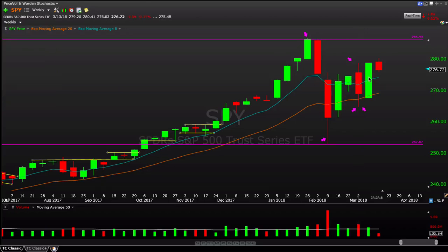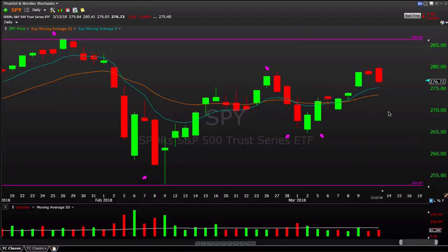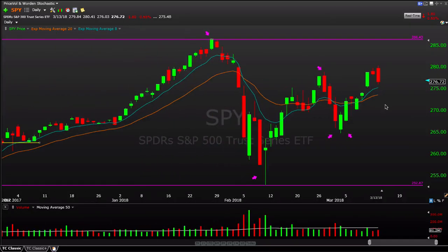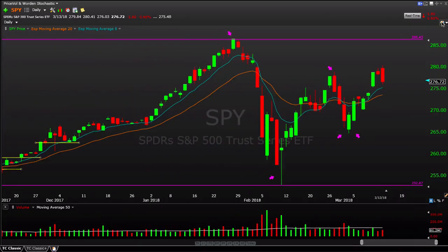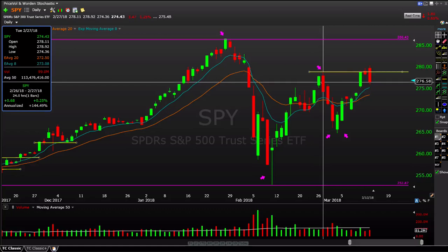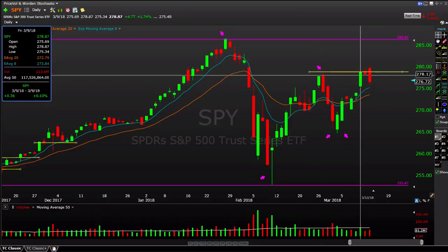A lot of jargon, lots of things to think about in terms of price structure. But when we analyze this from a simple standpoint, we have this level, where this arrow is pointing out right here. This is a fairly important marker because it marks the first week's highs back here from the 27th, and then we had last week's highs right in here.